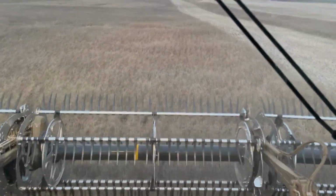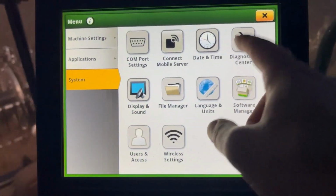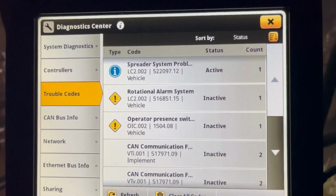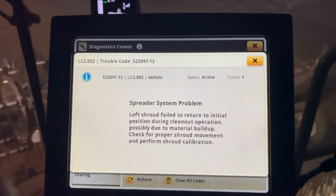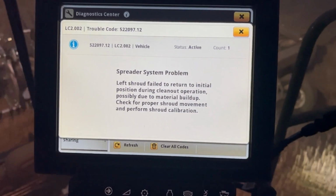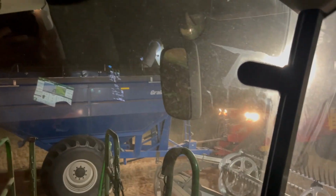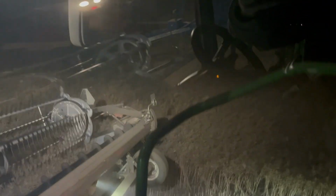I'm back in the saddle. I got a code pop up. Oh yeah, spreader system. The spreaders at the back, the shrouds get built up with chaff. That hasn't popped up for a long time. It'll be okay. The last load. You can see the fence. Well, no, you can't really see the fence. 3 passes there.